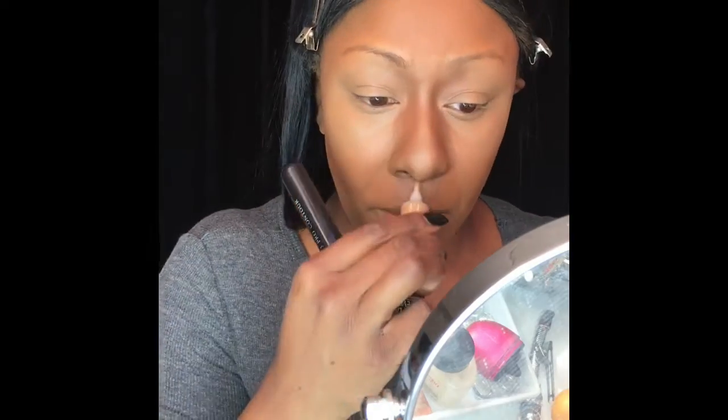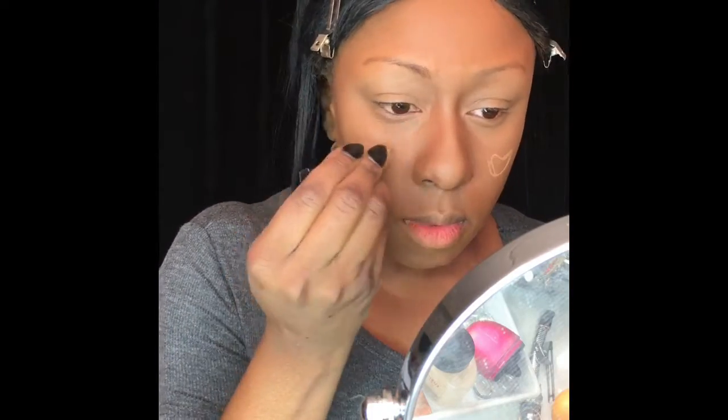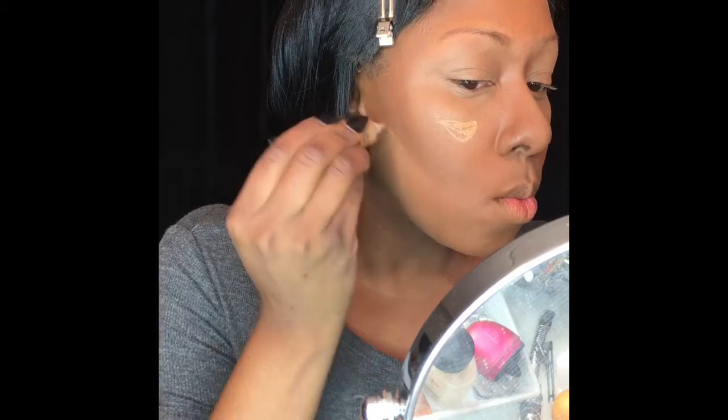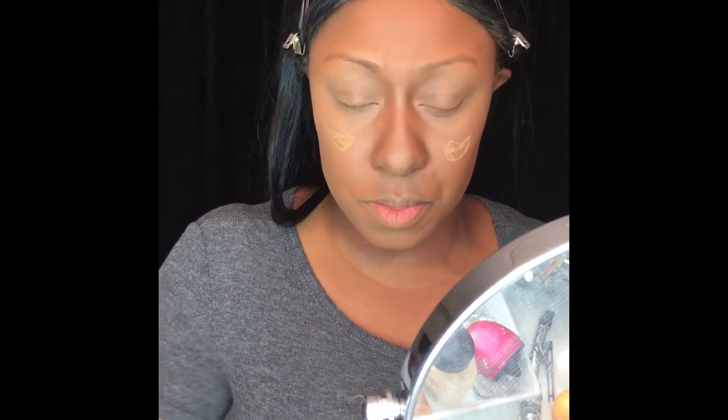I am blending away. Blending is a must. I had to blend so harsh by my nose. I have such a big nose, but I love it. More concealer, just the blending away. I have to define this look so that way I can get this beautiful Blac Chyna look. There I am blending, guys.